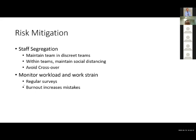And I think a part which we never think about much is also to monitor the overall workload and work strain, because people will start taking shortcuts, not wearing correct PPE, for example, when they are under strain and overburdened. Regular surveys for burnout and for their own level of work are important, so that administrators and leaders can then make adjustments to the work processes. So this is a part which we don't really talk about, but it's really quite important. These are the main strategies that we use in my hospital.